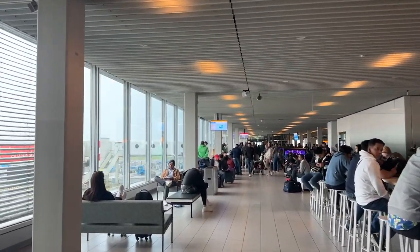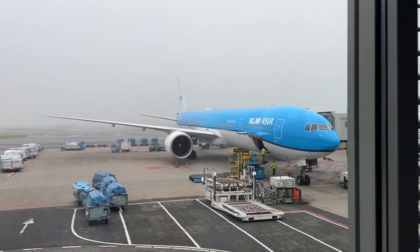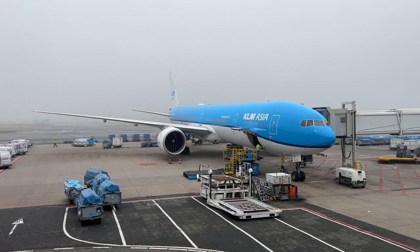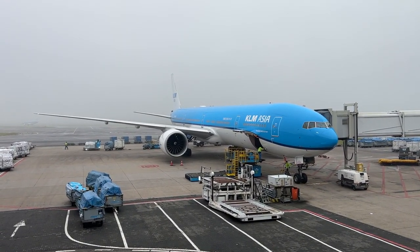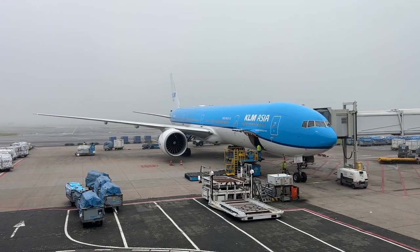And with that, we arrived here at our gate heading off to Dubai on our 777-300, this one coming in the KLM Asia livery, which if you don't know the story behind that one, you can look it up, but essentially it boils down to them being able to fly to Taiwan.